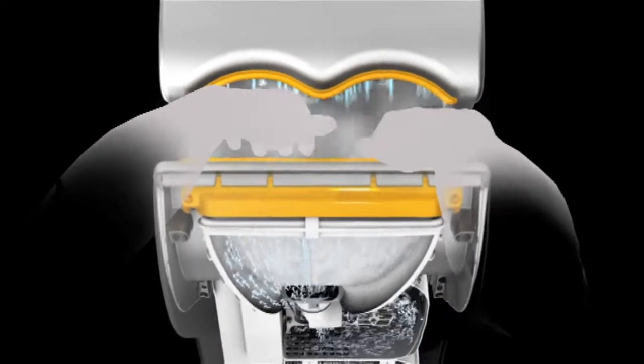The Airblade is energy efficient because of its speed. Because we're able to dry hands in 10 seconds, people aren't using it for as long and therefore they're using less energy.